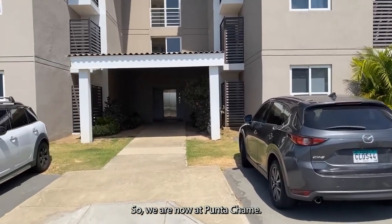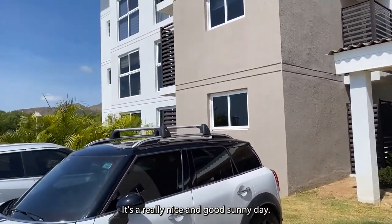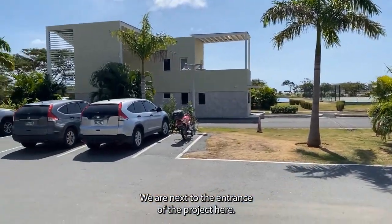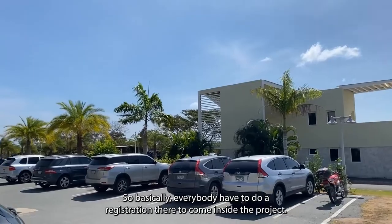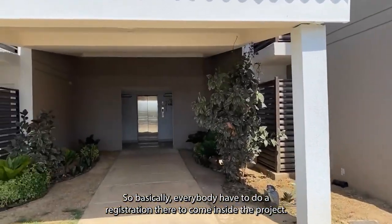So we are now at Punta Chame. It's a really nice and sunny day. We are next to the entrance of the project. Here, you can see the security station with the check control. Basically everybody has to register there to come inside the project.